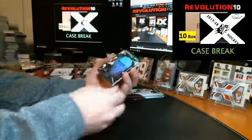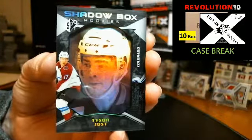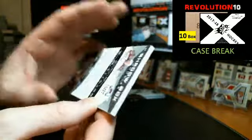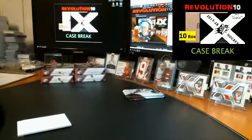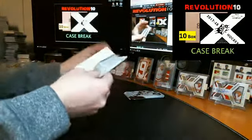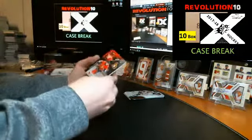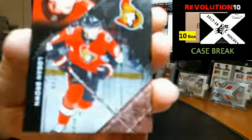We've got a shadow box rookie, numbered to 298, for the Colorado Avalanche, Tyson Jost. 69 of 298. Rookie numbered to 299 for the Ottawa Senators, Logan Brown.